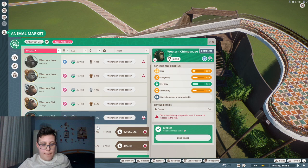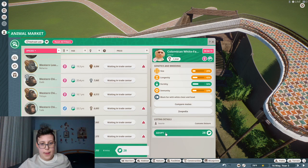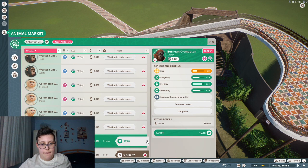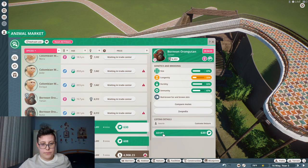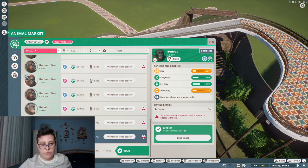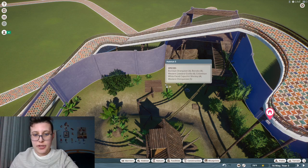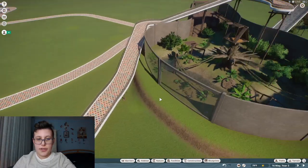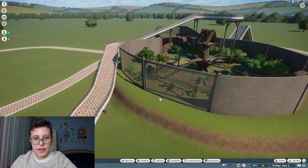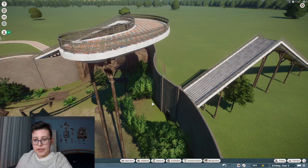Hope these guys like being together. That would be really sad if they didn't. Here's the orangutan. The bamboo. Oh, that's it. Okay, 21 animals. In you go. And unpause. And do a bunch of speed. Make it 3 times the speed, then we can finally see the other animals in this enclosure.